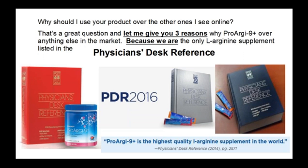When you do that, you put them into their camp because you recognize that they have a good question, they have a valid question, and let me give you 3 reasons. Now, I didn't say reasons, I said 3. Very specific. I want them to then be waiting for 3 items that I'm going to present to them. Why ProArgi-9 Plus over anything else in the marketplace? Because we are. That's the first introduction of the because statement.